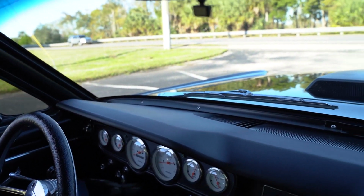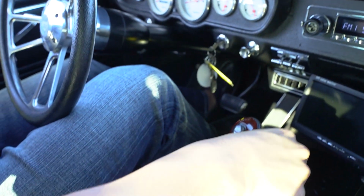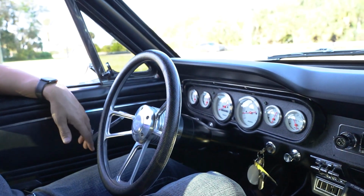We don't do radios though, so if we can't make it work within 10 minutes, then it's not going to work. Dash pad's in good shape, as I mentioned earlier. Shifter here. Nice little, I don't know, some kind of glove box thing, who knows. Center console. Nice steering wheel. Dual chrome mirrors.